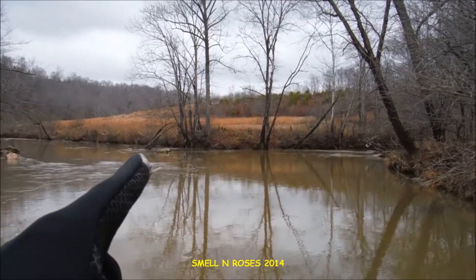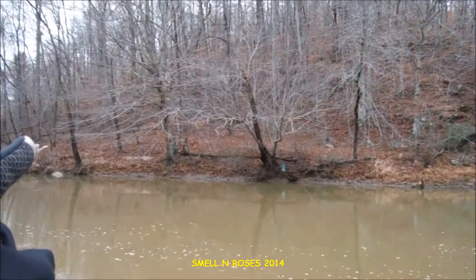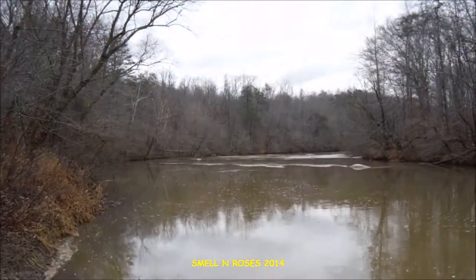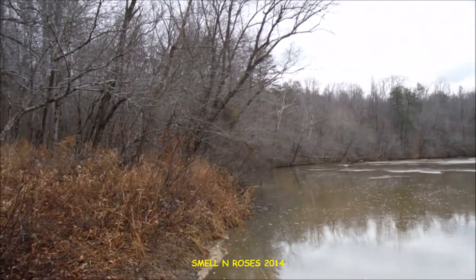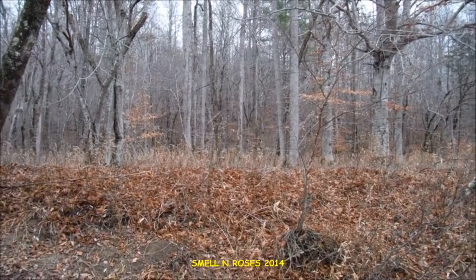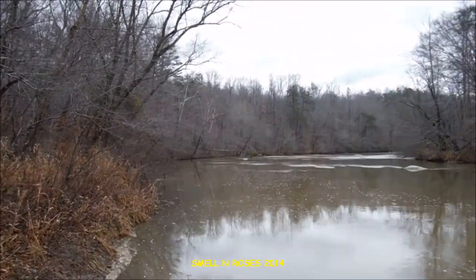This property directly ahead on the other side of the river is private property, and this side of the river is more property of the Mayo River State Park, as is this bank here where we are. So this area is part of the Mayo River State Park. However, there are no public facilities here. There's technically no public access. There are no trails. It's a great area to explore and just do bushwhacking in the woods, and there's layer upon layer of things to discover here.